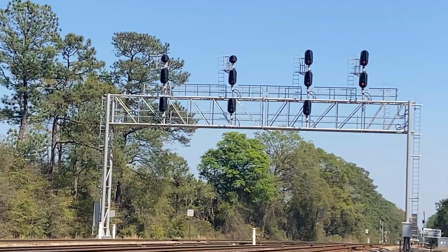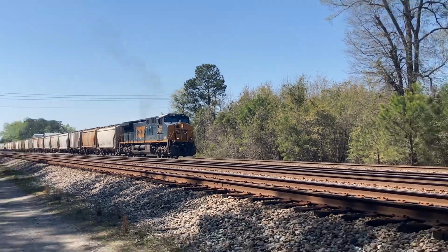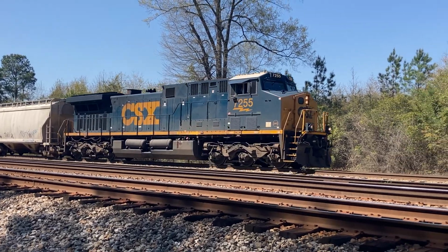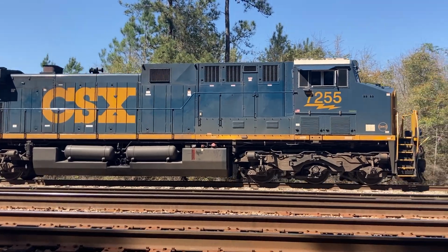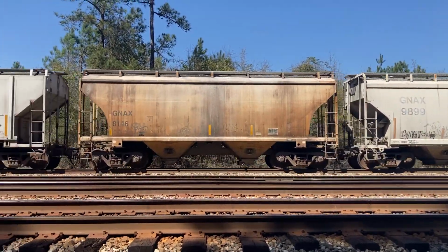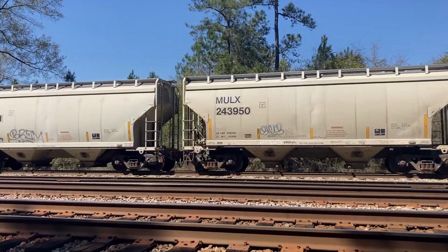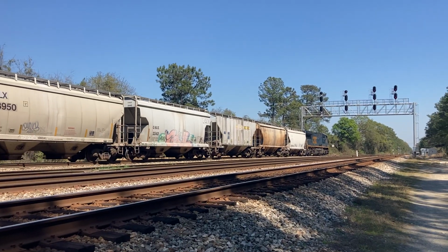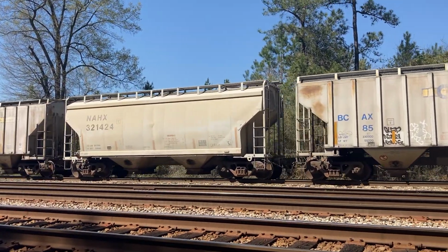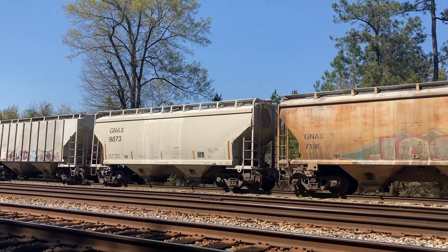Got green on track four. I know you guys can't really tell. Three, two, one. There you go. He knocked it down, even though you guys couldn't see it. I don't think he's connecting anything else.